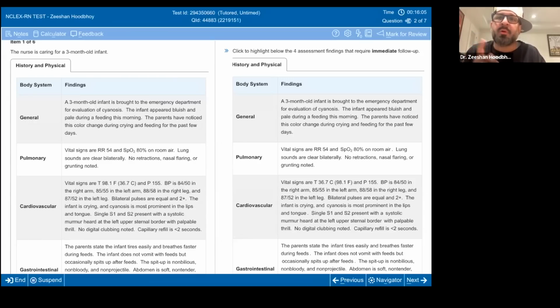But now on the boards, what are we concerned about? How about the level of reading? That's my main takeaway: how fast can we read and still interpret? You can read all this and not interpret any of it. So we've got our general, HEENT, cardio, again, what did I say, head to toe. That's how I do my intakes. So now we go, a 3-month-old infant.